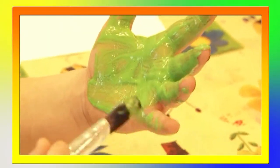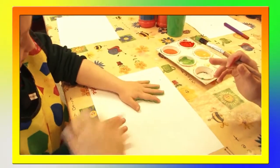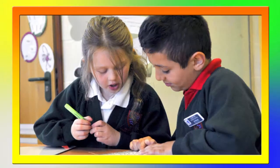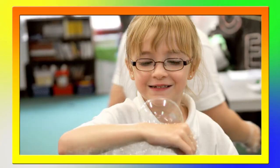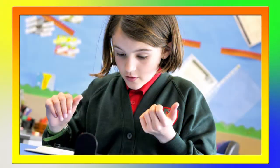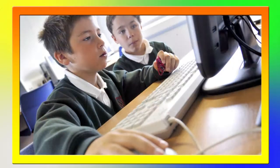From foundation stage right up until year six, Hampton offers a wealth of facilities, including an expansive library, two halls, superb IT equipment, and of course, wonderful outdoor spaces. All this allows children to experience, discover, and really reach their full potential.